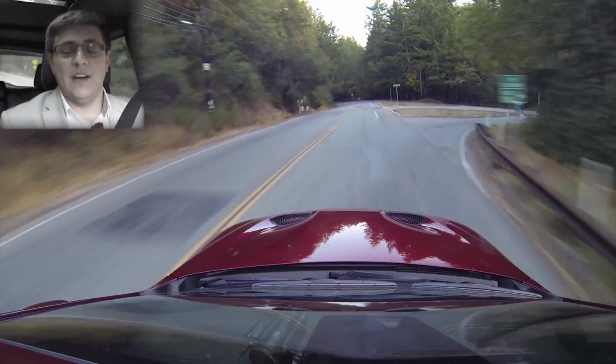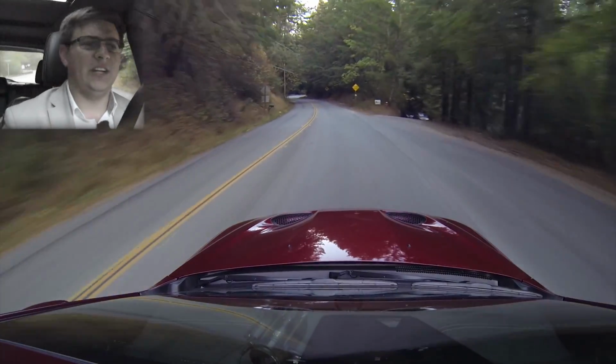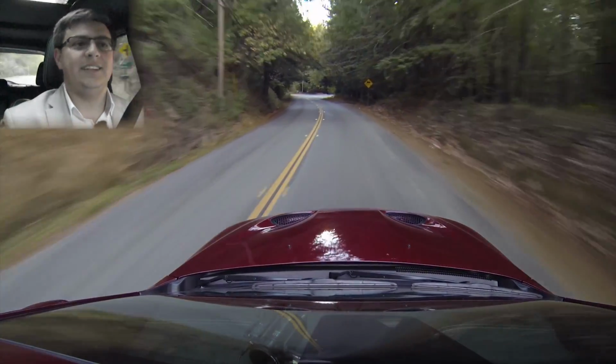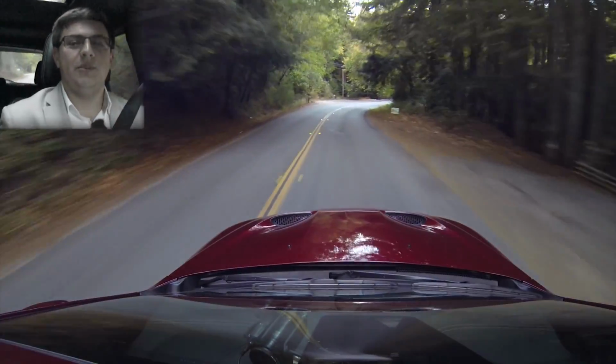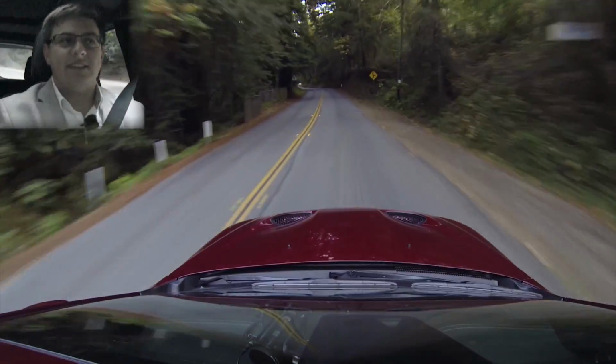For that, I would give up all the steering feel in the world because the handling performance in the Grand Cherokee is very close to those others as well. The Grand Cherokee doesn't have the electronic torque distributing rear axle that you get in some of those other competitors, but honestly, you don't notice it that much out on the road.